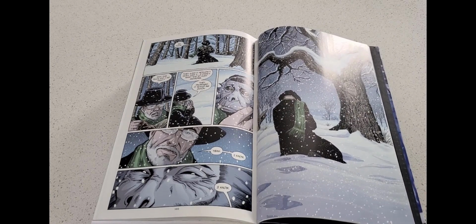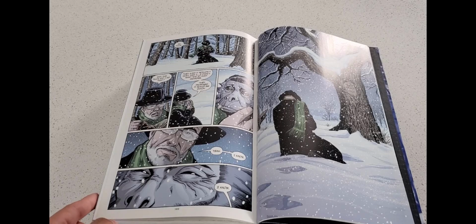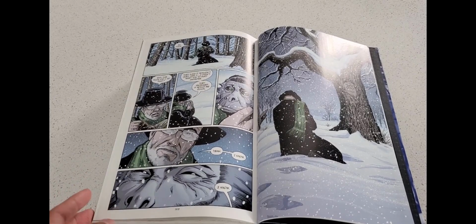We have the omnibus, we have the absolutes. I'll be putting up the deluxes, and we have the companions coming out too. So there are plenty of different formats to check out this story. If I were to read it again, I'd probably read it in the absolute format just so I can see the art better. But over that, I thought the story was great. I would highly recommend you guys check it out.